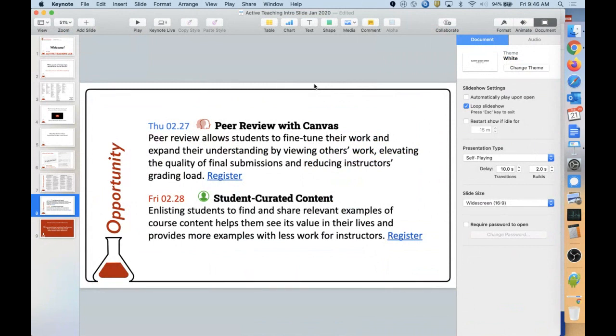Next Thursday we're talking about peer review in Canvas, and on Friday we're talking about having students go out and find examples of the course content in their lives on the internet.